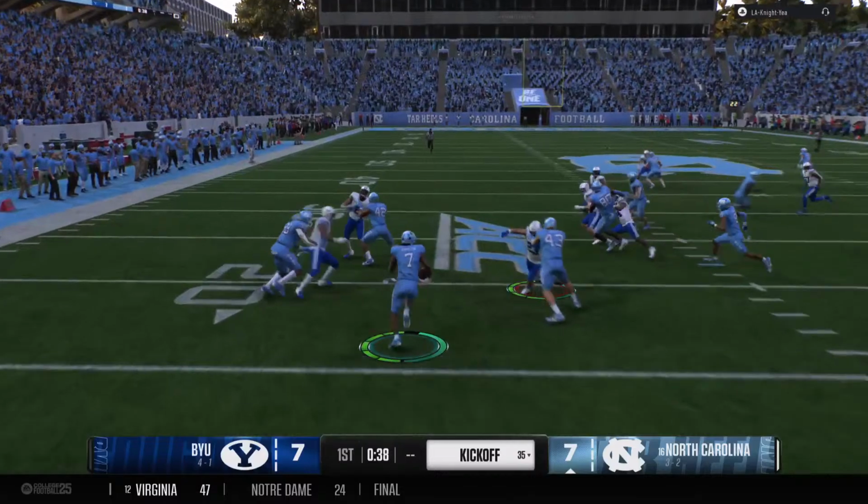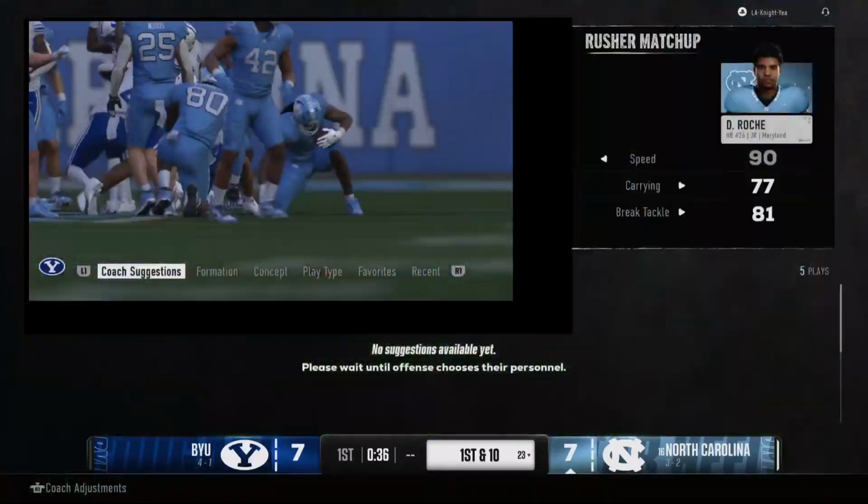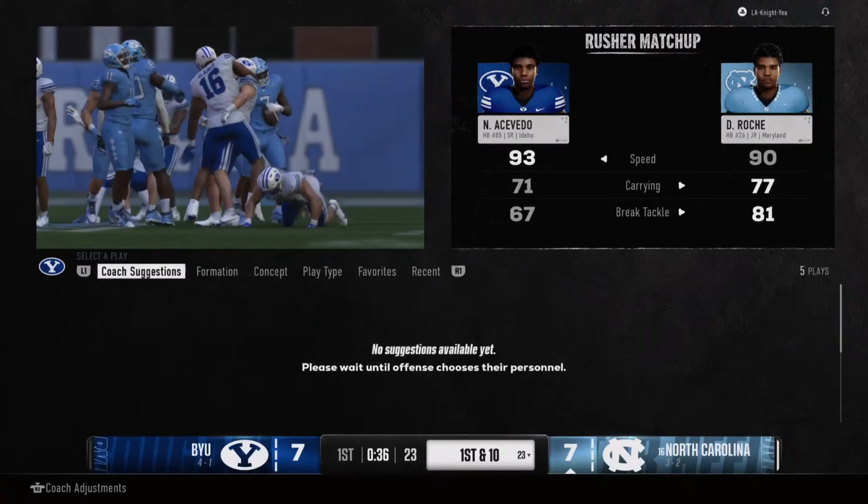On the move from inside his 5. He was looking for more running room, but none to be found as he stopped at the 23.